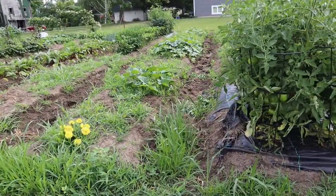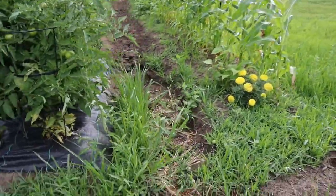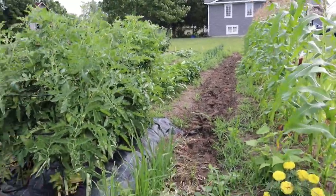So here is a little before. It looks quite bad, especially in the rows. It's got like knee-length grass. So we're gonna change that today.